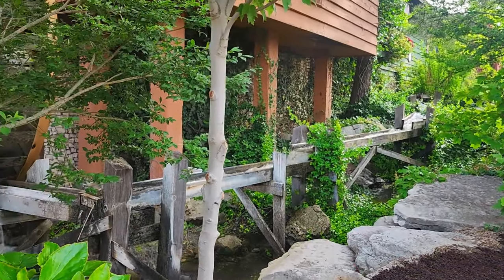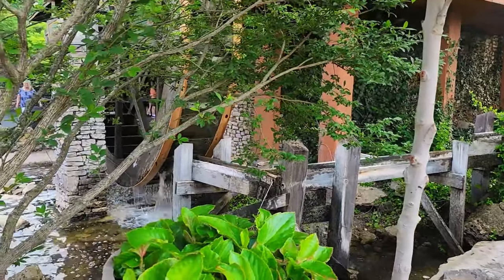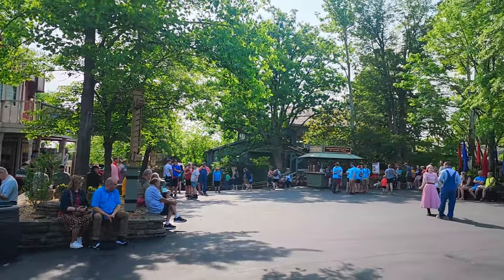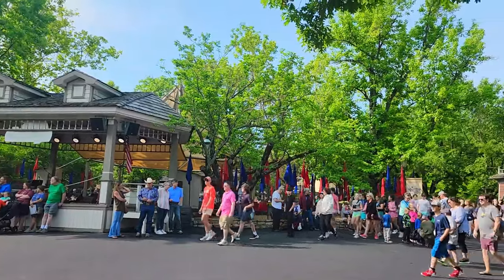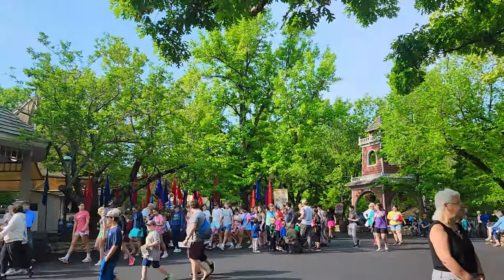This morning we arrived at the park early enough to see the opening ceremony and the flag raising, so that's where we're headed right now. This is something they do every morning, and it's a great way to start off your day. Plus, when you're at the park this early, it's less crowded.